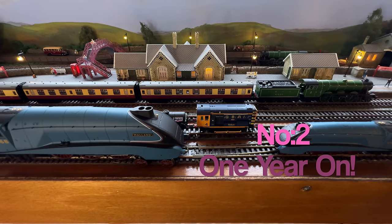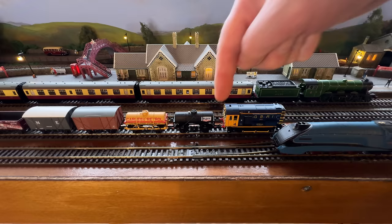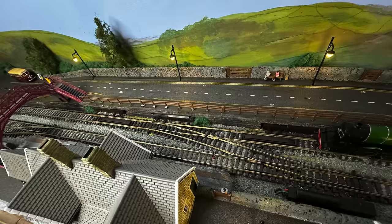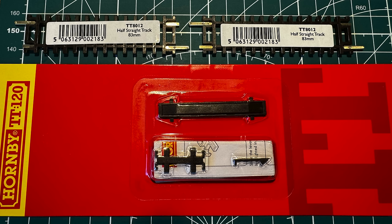Number two, looking at the couplings themselves. If I now remove the 00, they're using these more Tillig-based couplings. Now, I like these. I do. I like them. But I only know of one coupling ramp that's available at present. Over here, I've incorporated one, two, and I'm going to put another one in the main station just in case. Now, they only fit Hornby track because Hornby have made these ramps.